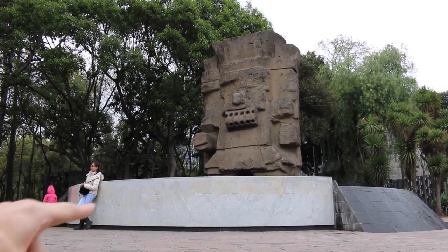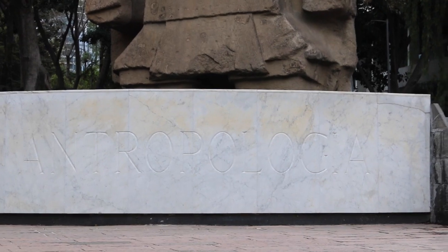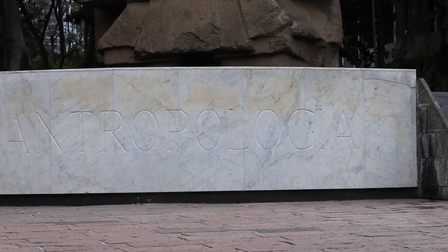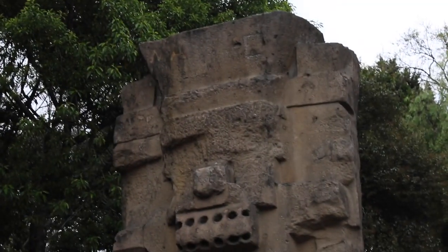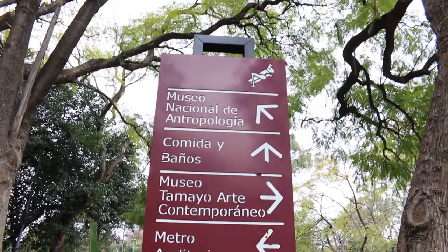That actually says Museo Nacional de Antropologia. But I think they need to paint the letters because you can barely see it. Wow, there's a lot of museums. That's the one we're going to.